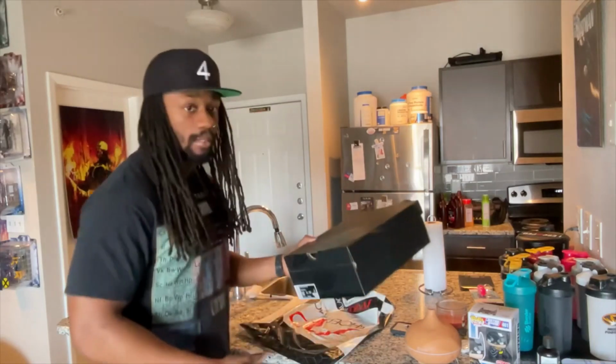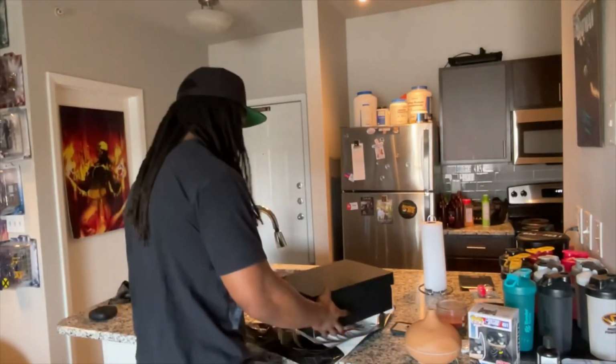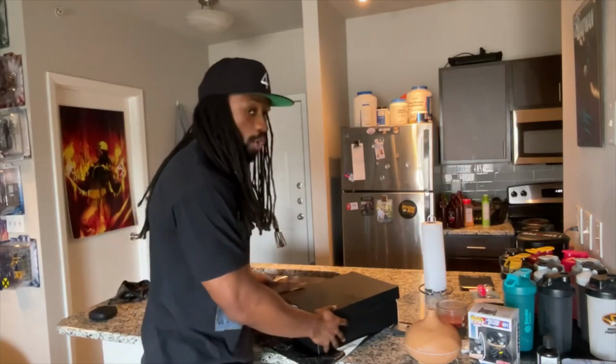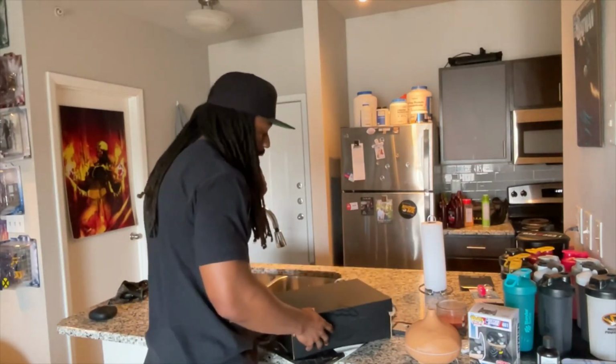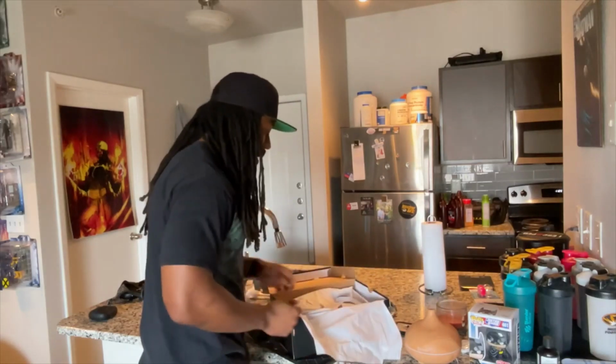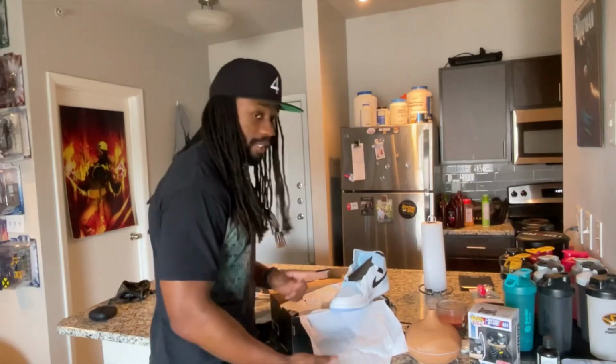They're coming in the special editions. I think these are new boxes. I'm not 100% sure, but they're coming in these, because I know normally it's just the Jumpman logo in the middle of the box. But open these bad boys up. So these came out March 1st, so about 11 days ago. It's March 11th.